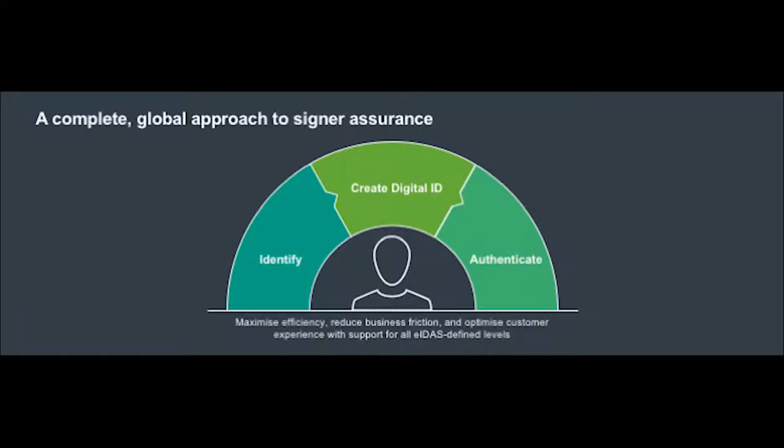And this includes first identifying the signers. Who is the person who's coming into my transaction that I want to do business with? And the second, in some cases, it's either creating or using a digital identity. In Europe, we've seen the rise of national identities, and this is a key digital identity for use in your applications. And the third is authentication, really being able to ensure the person who I identified, who I'm using their digital identity, that I'm able to authenticate and ensure that it's that signer who's actually taking part in the transaction.